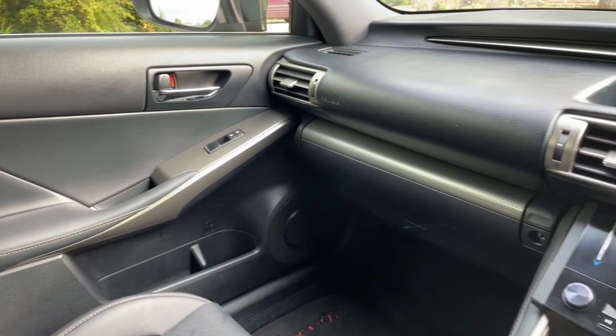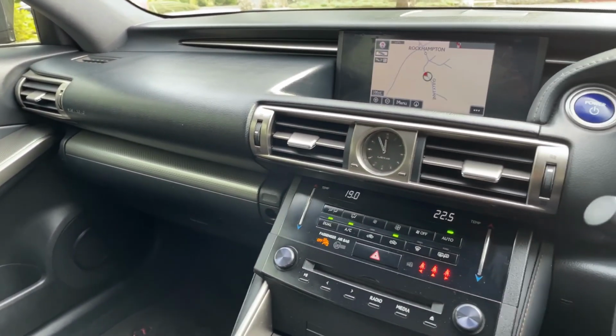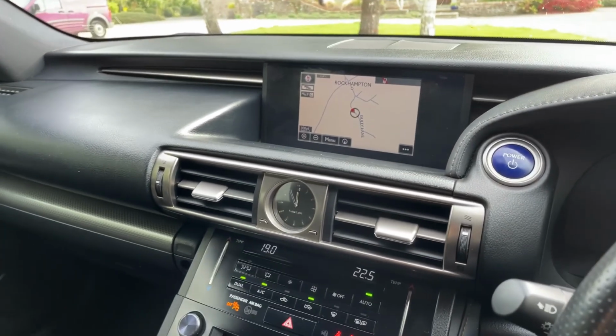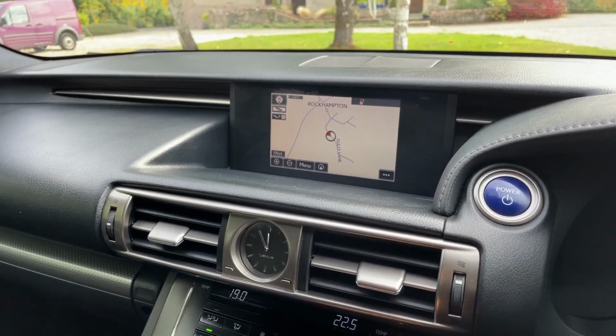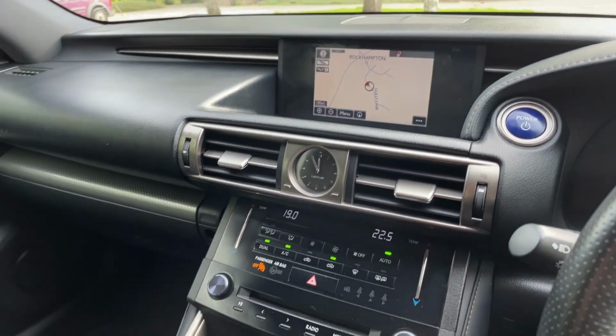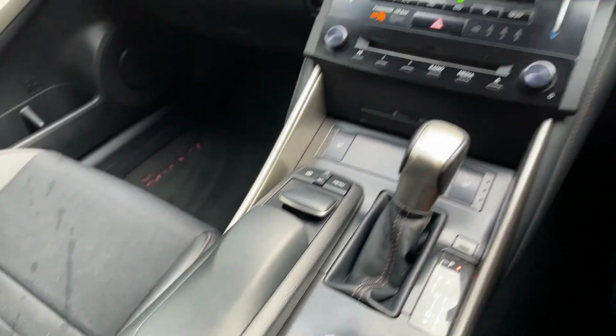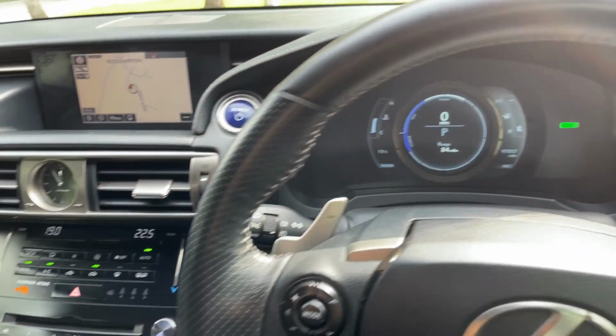So we're inside the car now. Engine's running through this section so the dash can be seen illuminated. And what a wonderful interior it is. You can see there, sat nav working exactly as it should. Pop the car into reverse, get that lovely clear parking camera, again all working exactly as intended. It's just such an interesting interior to sit in and so well put together as well.